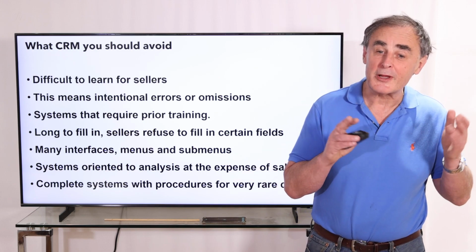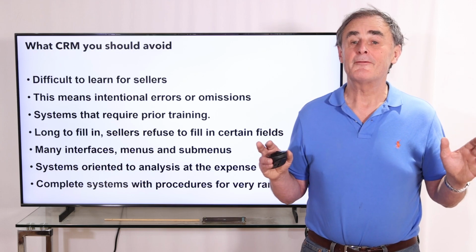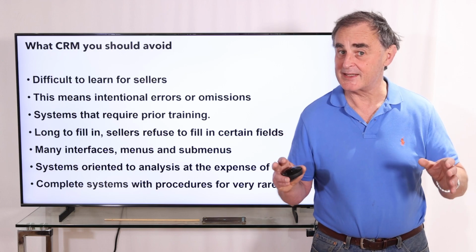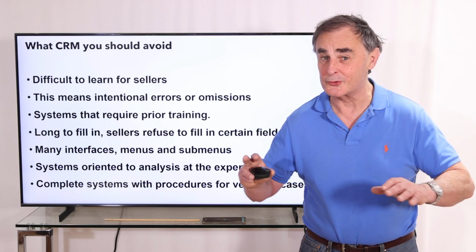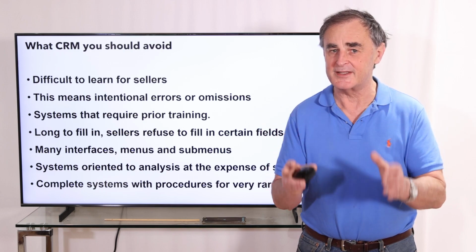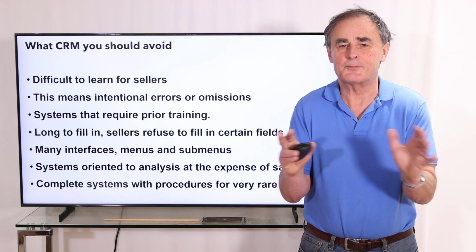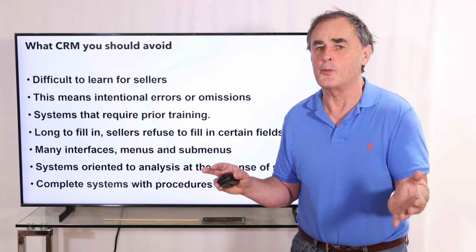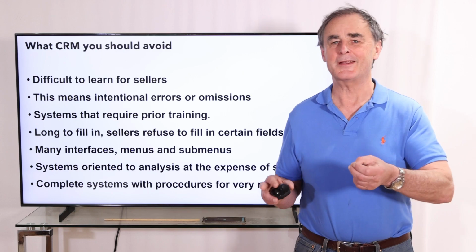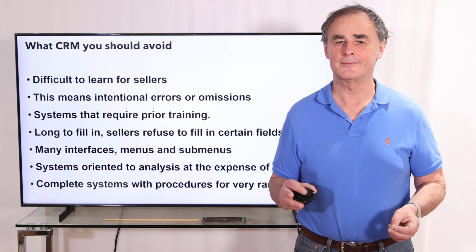Complicated systems or very complete systems with procedures for very rare cases. You much prefer to have a system that is not perfect, that doesn't cover every case, but covers the 80% of the cases that provide you with money, rather than the special customer that you will never have or have once a year. So a system that is too perfect is not perfect.